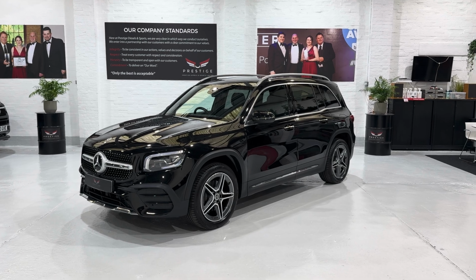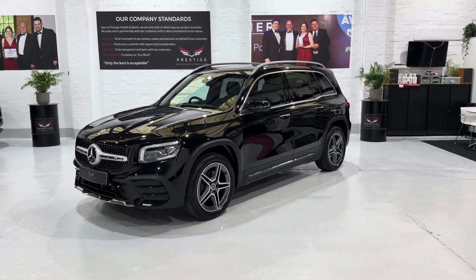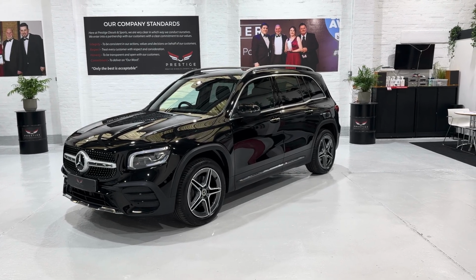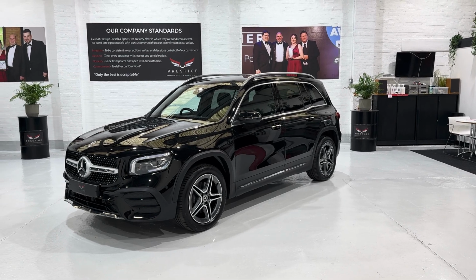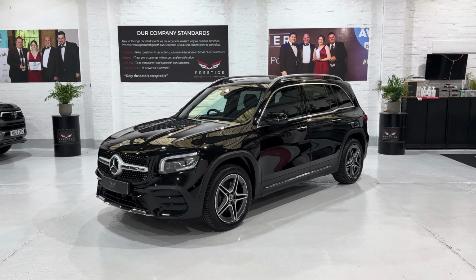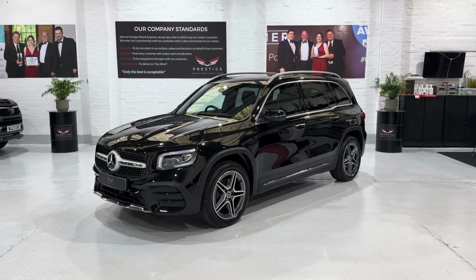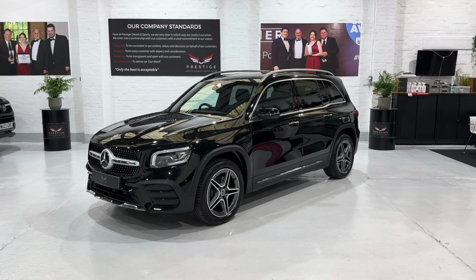Today we're looking at this July 2022 Mercedes-Benz GLB200. This is the 1.3 petrol turbocharged engine with the 7G gearbox. AMG line with the Premium Plus package, so you get all the goodies on this one. Finished in metallic black, I believe it's called Cosmos Black at this age.